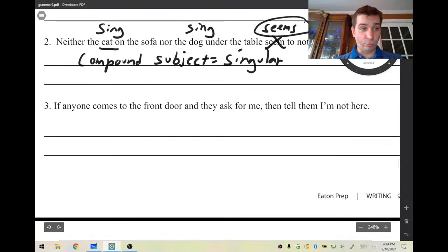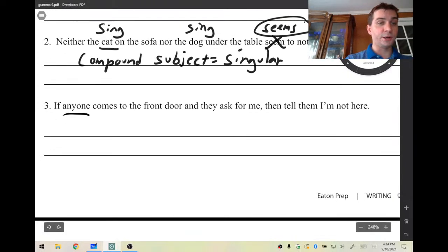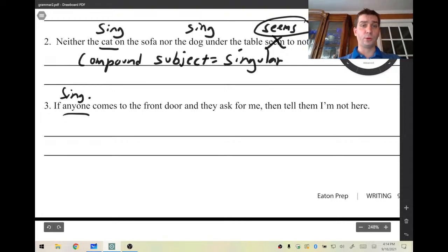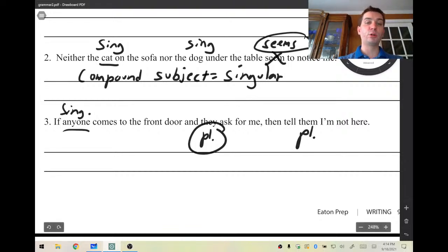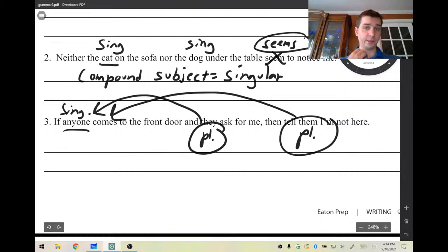And here's our trickiest one. If any one singular indefinite pronoun comes to the front door and they ask for me, then tell them I'm not here. So they is a plural pronoun and them is a plural pronoun. Can I use plural pronouns to refer back to something that is singular? Never. Not correctly in English anyway.